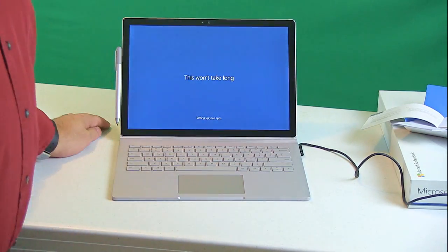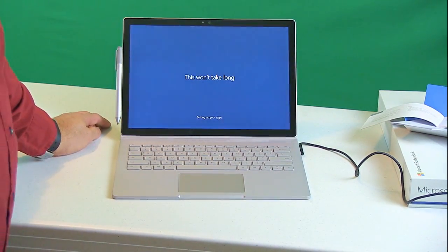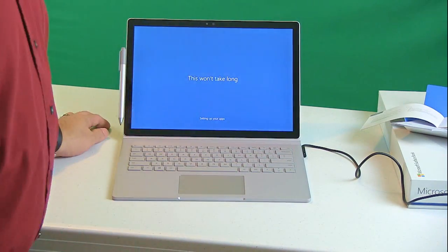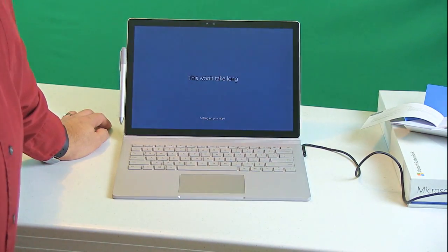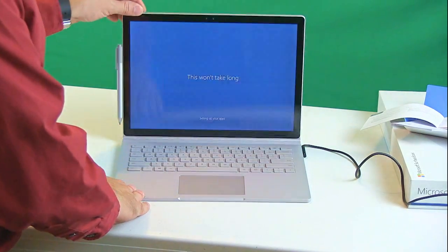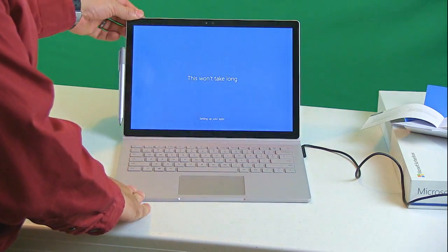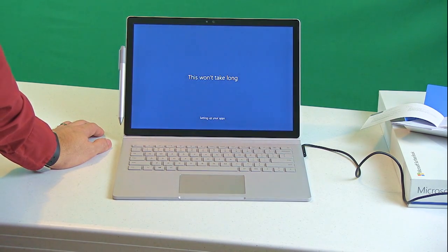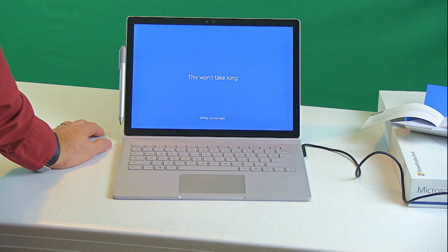It did take me a while to get it to connect to the internet. It even said that it was having some issues, that it was taking longer than normal. It even admitted that itself. This won't take long, it says. Setting up your apps. It's changing different colors of the screen, getting a little darker and brighter, just letting us know that it's still working.